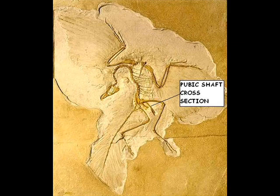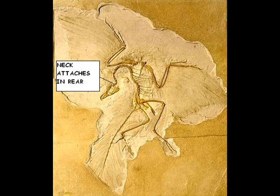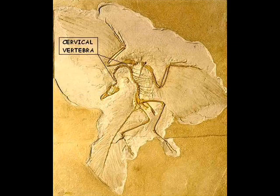Now, the pubic shafts are plate-like and have a slightly angled transverse cross-section, a character shared with some dinosaurs, but not with other dinosaurs or birds. When we look at the shape of the brain, we see that the shape of the brain of the Archaeopteryx would be more lizard-like than bird-like. And also the neck attaches to the skull from the rear, as in dinosaurs, and not from underneath, as is found in modern birds. Now let's look at the center of the cervical vertebra.